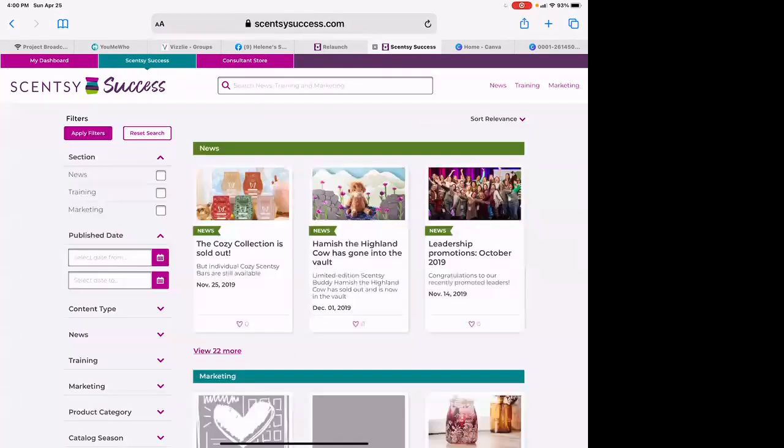All right, next up, this is a big one, you guys. The income disclosure is really important that we are putting that on any and all posts that we're doing on social media when we're referring to anything related to the income we've earned from Scentsy. So we all need to know how to find this. So some of you might be thinking, well, that should be easy. I'll just type in disclosure. No problem. Well, good luck, because it's not going to pull up.